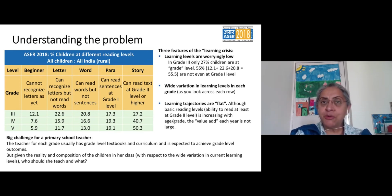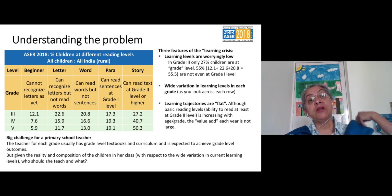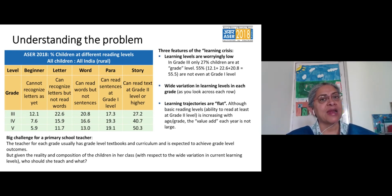Should she teach the children who are at grade level, because she has grade level textbooks and grade level expectations, and the system is expecting her to complete the syllabus by the end of the year? Or should she focus on children who are more than 3 years behind and are yet struggling with even recognizing letters? So I would say that as I look at our learning situation, I feel that this is the biggest challenge that most primary school teachers face, at least in the government school system.